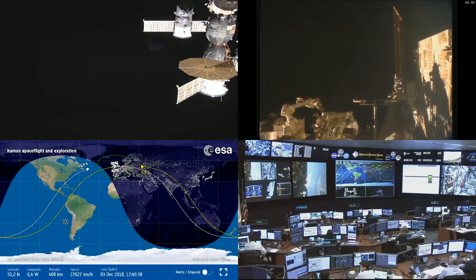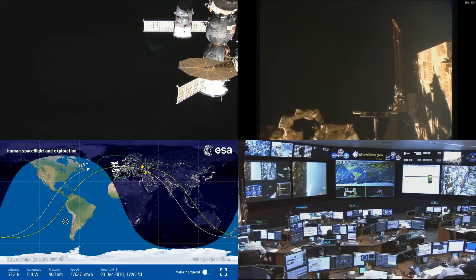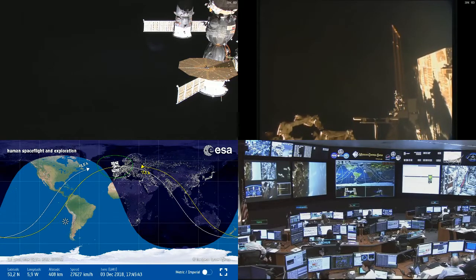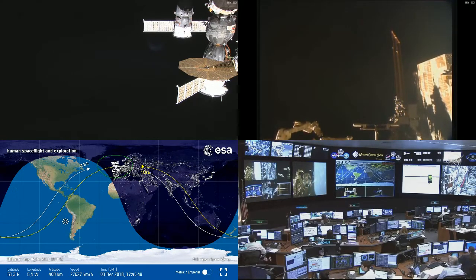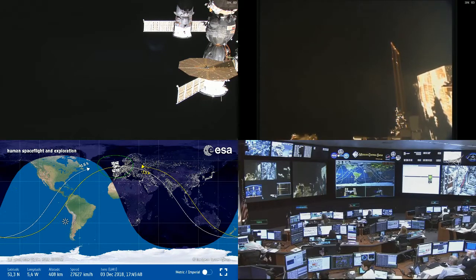A successful launch, rendezvous, and docking of the MS-11 craft. We'll look forward to the hatch opening where the crew will be joining the Expedition 57 crew aboard the International Space Station and begin the welcoming ceremony. This is Mission Control Houston.